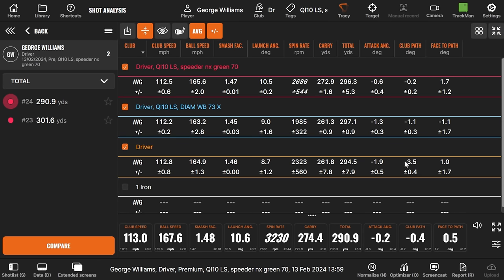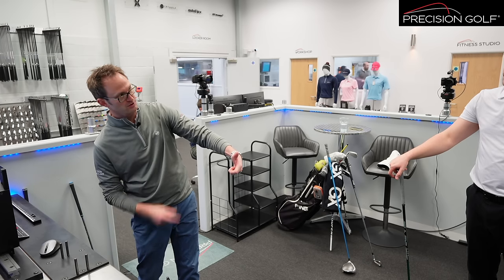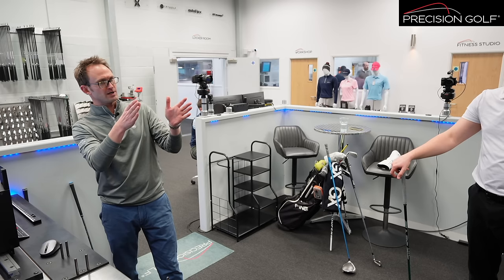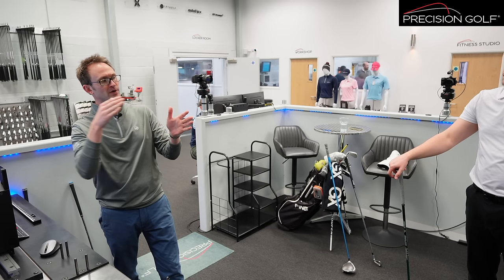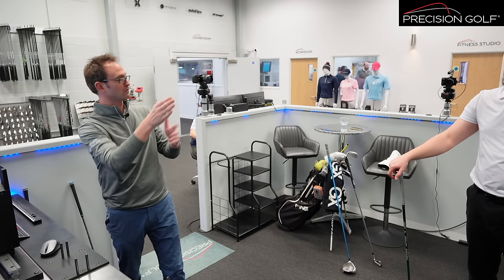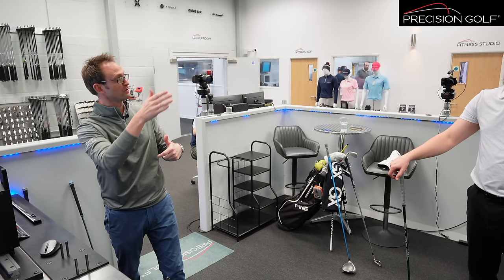So both of those, from a numbers point of view, we've gone from 3.5 out to into 1 to 0. And then face to path, the first one's a little bit open, but you've then got that squared off. So that then starts to allow you to keep going through the shot, and it's not starting left. So then you're not having to go right to hit a pull fade, you're now hitting through the line, and then depending on what you do with the club face, you can shape it off that. Yeah.